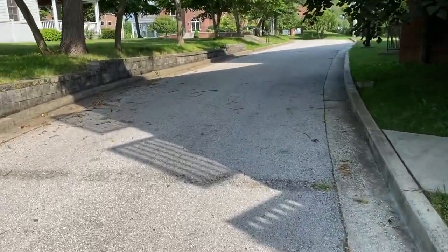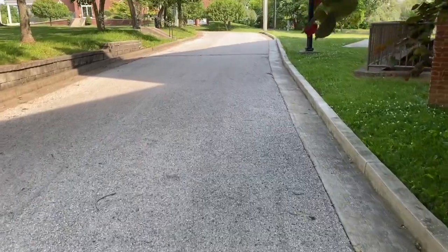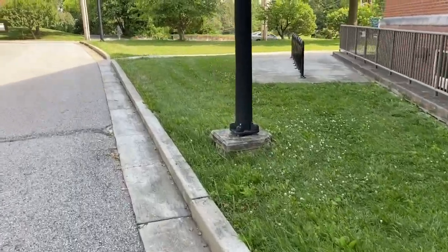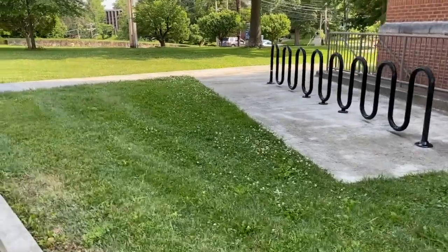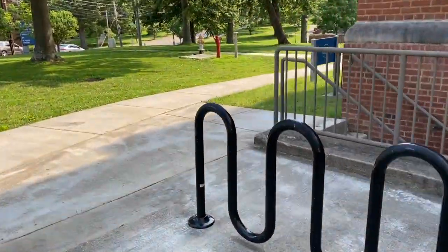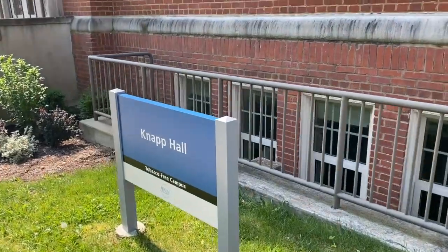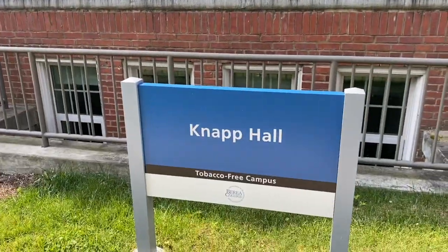This is the outside. So I hope the audio comes through, because there's a guy cutting grass here. Here you can see that's my office right there. We'll go in a second.